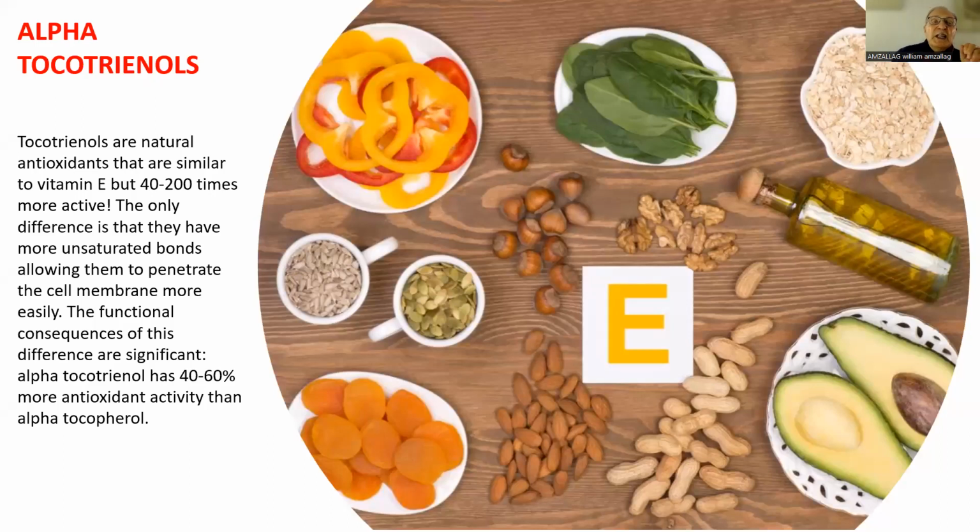The second ingredient, sorry, is alpha-tocotrienol. What are they?